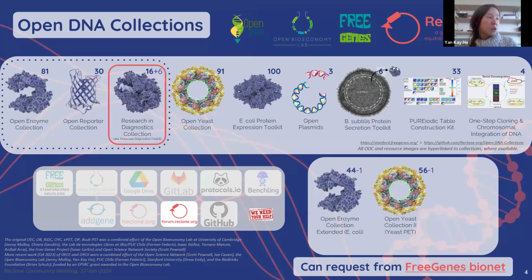In a more recent project at the end of last year, we were funded by the EPSRC grant to synthesize more reagents to expand the collections we have here. So Scott and Ian have been working really hard to make sure that we have the extended open enzyme collection and also open use collection part 2.